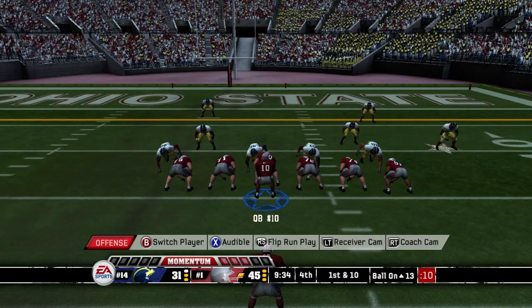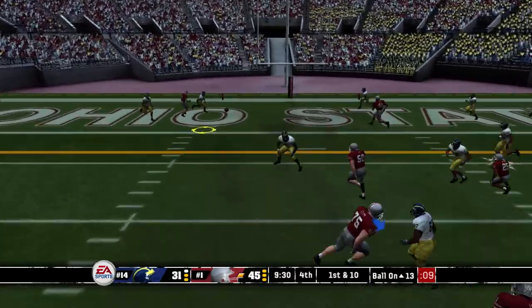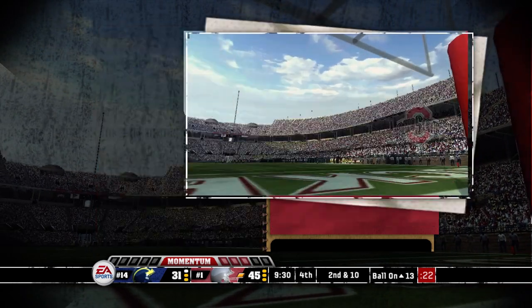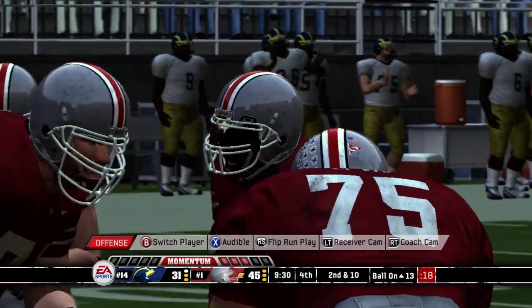Their last trip down here was a success. Let's see if this one will result in another touchdown. Go into the end zone. And this one falls incomplete. Number 11 was the intended target on the play. That'll bring up second down. Second down and 10 to go. Ball on the 13-yard line.